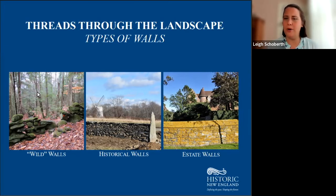So these are called wild walls. These may have tumbled down, and there's vegetation growth, but we usually want to leave these alone, unless there is a safety concern or some driving reason why it's important to repair them and get them back into shape. Generally we want to leave these because they are now serving as habitat for wildlife. So just leave them in their untouched state and allow them to continue to age as nature sees fit.